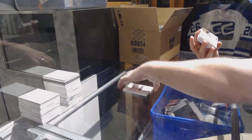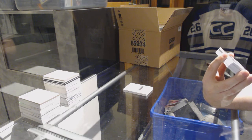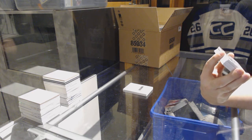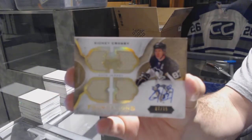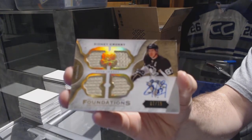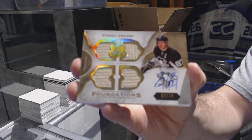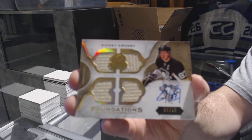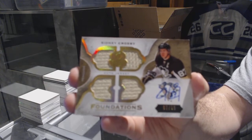We've got numbered 7 of 15, Cup Foundations hard signed quad jersey auto for the Pittsburgh Penguins, Sidney Crosby. Sidney Crosby, quad jersey auto, not a redemption. That's even more impressive. Sidney Crosby. Wow.